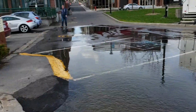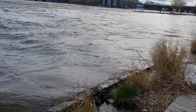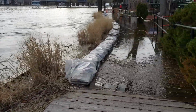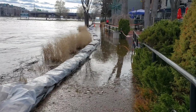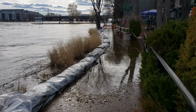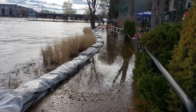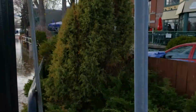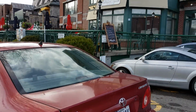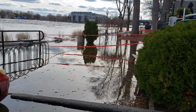So we're going to make our way west of here. We're going to check out the residential sector, see how the street is on Sainte-Anne-de-Bellevue Boulevard. But look at this here, this boardwalk is now just like it was in 2017, completely flooded, sandbags totally useless in this situation here. The water's come completely over the sandbags. So now I'm going to pause the video, we're going to make our way west of here and see what's going on. I'll just give you one more shot here. Look at this. And this is very similar to as it was in 2017, as I mentioned.